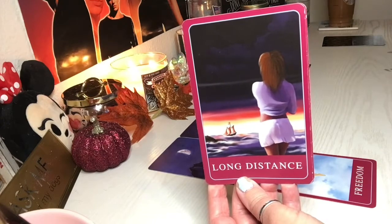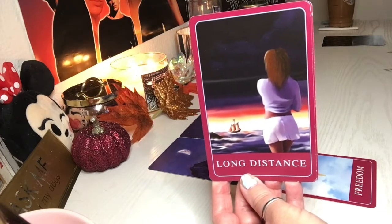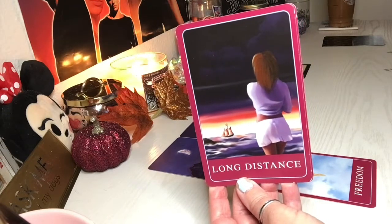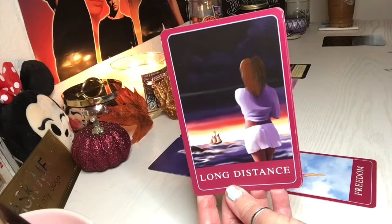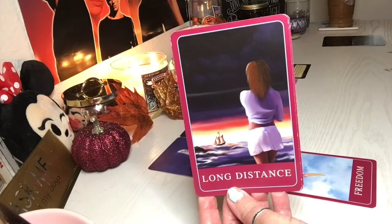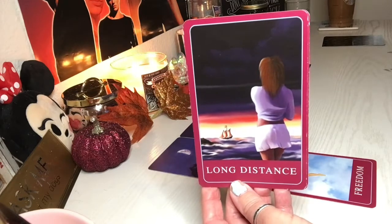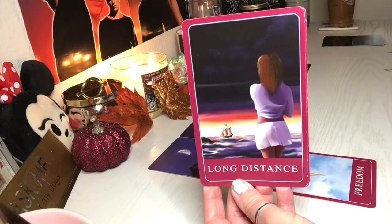So yeah, I feel like this is going to be confirmation for some of you guys that you're dealing with a long distance situation. If you're not dealing with a physical distance of some sort, this could be referencing emotional distance between you and your person, but I do believe you are going to find closeness, whether it's from the emotional perspective or physically being brought near together.